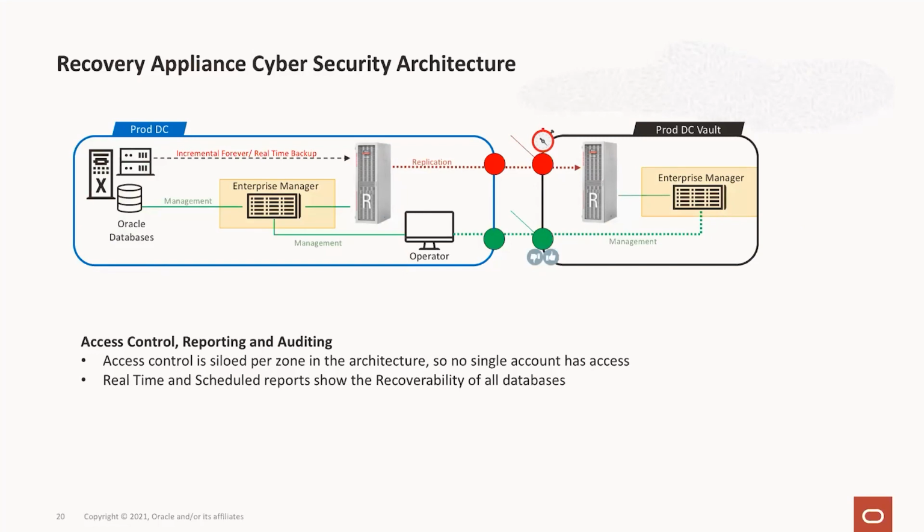Then enterprise managers in the environment, notice that I have it on both sides, and that's because you want the vault to be isolated. You want all your management, all your alerts, all your reporting about the vault to be separate from production. Because if production is compromised, you don't want enterprise manager to be the map that shows the intruder exactly where the vault is located and which machines are involved in the vault. You want a separation there. This enterprise manager should know nothing about what's in the vault. This enterprise manager should know nothing about what's in production. They're isolated from each other. It gives you that extra step of isolation.